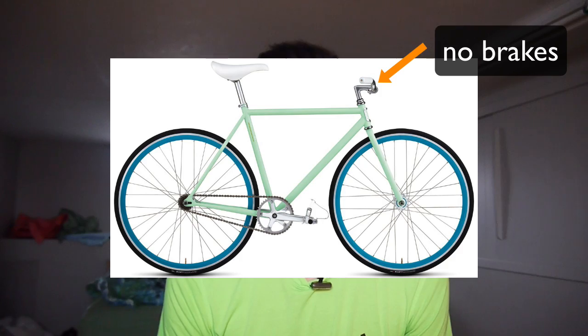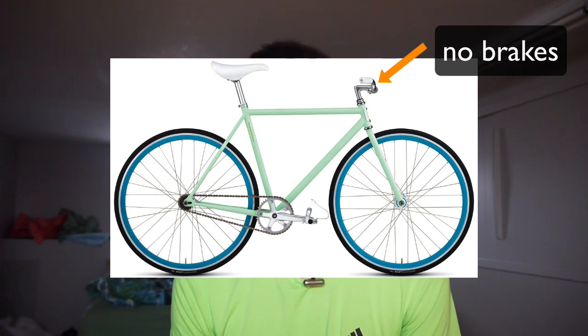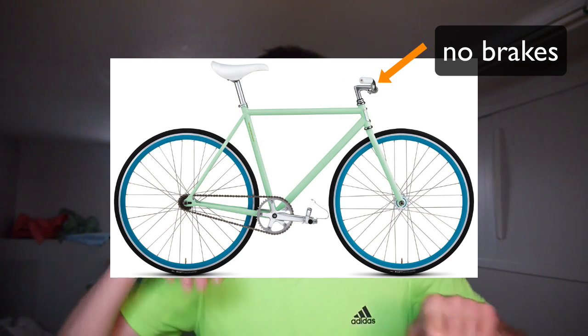Something else to consider, bikes that I probably wouldn't buy are definitely fixie bikes. You'll see a lot of hipsters riding them in New York City. They look really cool because they're simple and minimal. A fixie bike is where you're pedaling, and even if you want to coast, your pedals are still going to be turning over.